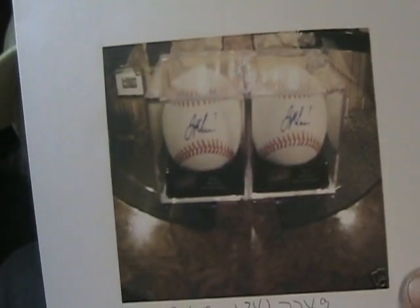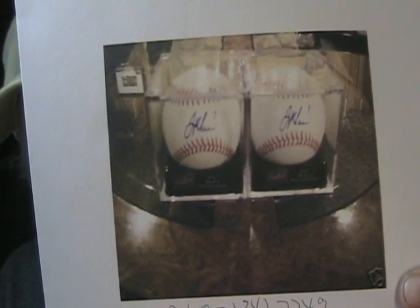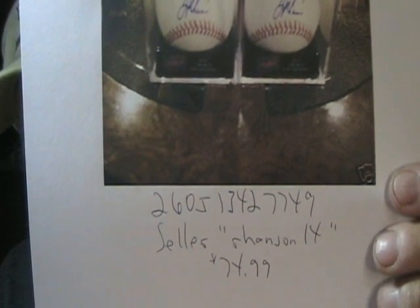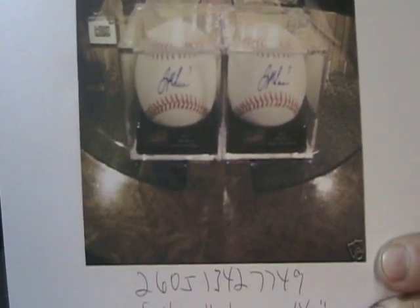And one last item from seller rhanson14, selling a Dutch auction of Joe Mauer autographed baseballs that are all forgeries. I think 4 of them sold, or 6 so far. And this is item number 2605-1342-7749. And I will continue to harp on the point that buyers are half the problem when it comes to forgeries in the memorabilia industry, in the hobby. That's just the way it is.